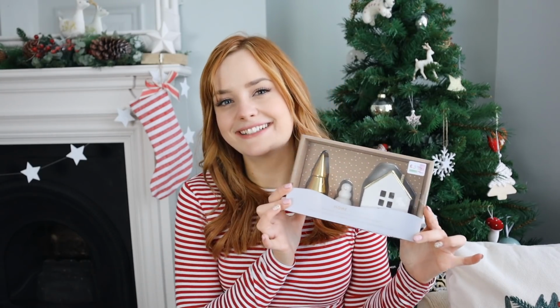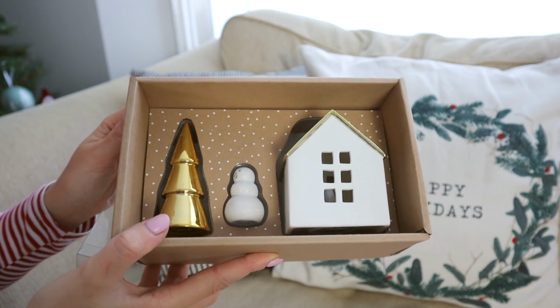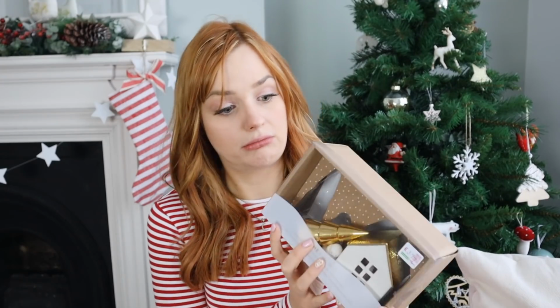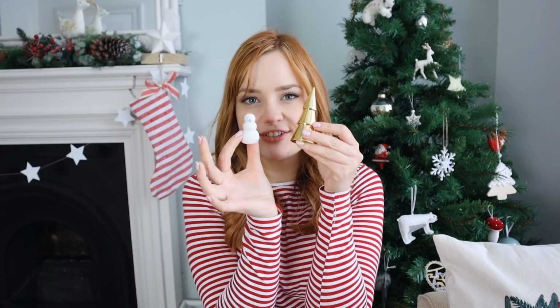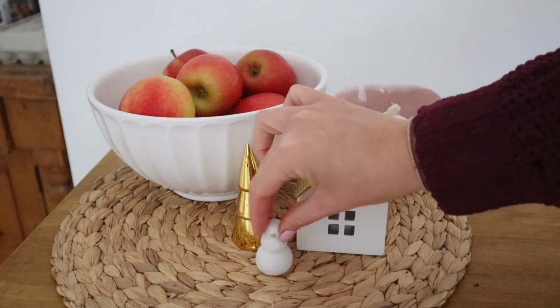So first and foremost, this was the first thing I bought this year. It is this little set. It's got a ceramic house, a little snowman and a tree, and this was £3.99, but the price on the back was originally £15 and it was brand new. We've got a little house with a light and then a tree and a snowman, and they're very modern and minimalist, and I think they're really, really cute.